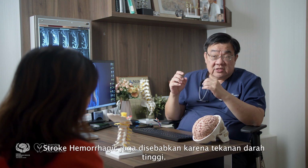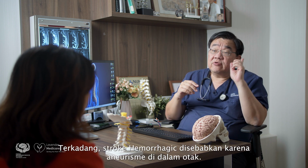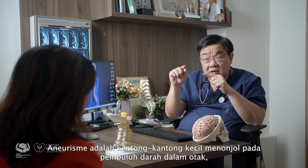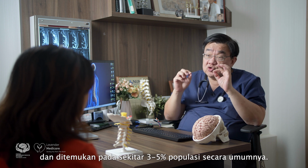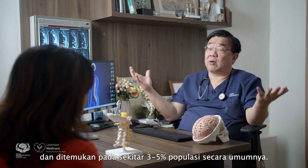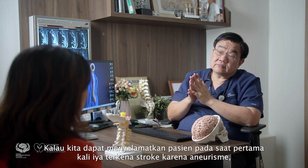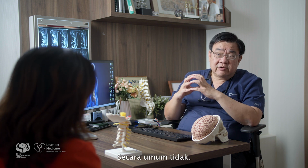Hemorrhagic strokes, of course, again, you must control blood pressure. Sometimes hemorrhagic strokes are due to aneurysms inside the head. Aneurysms are small outpouching of blood vessels inside the head, and they are found in about 3 to 5% of the general population. If we manage to save the patient from the first stroke from an aneurysm, can it happen again in another blood vessel? Generally not.